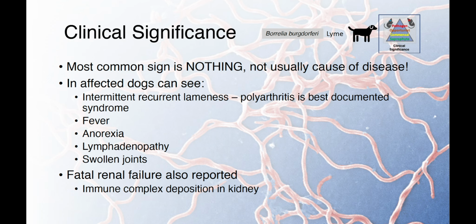Rarely, fatal renal failure has also been reported, and this is thought to be due to immune complex deposition in the kidney, so a type 3 hypersensitivity reaction. But again, I just want to emphasize that in dogs, the most common clinical sign associated with Borrelia burgdorferi infection is nothing. It usually does not affect these animals.